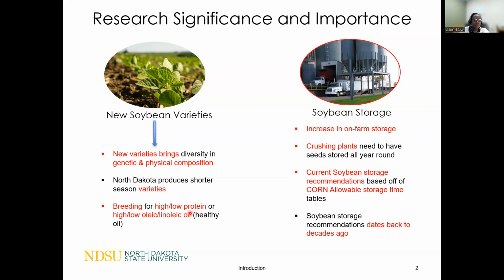Because of these reasons, it's important for us to look and see what happens during storage, if there are any differences between the different variety types of soybean. But most importantly, this research aims to focus on updating information on soybean allowable storage time, because in 2019, for instance, due to the US-China trade war, we saw an increase in on-farm storage for farmers here in the Midwest area. And that meant that farmers had to keep their beans longer than they usually would. And there was a need to have information about what moisture content at what storage temperatures they needed to store their soybeans to be able to keep it and preserve it and maximize their returns.